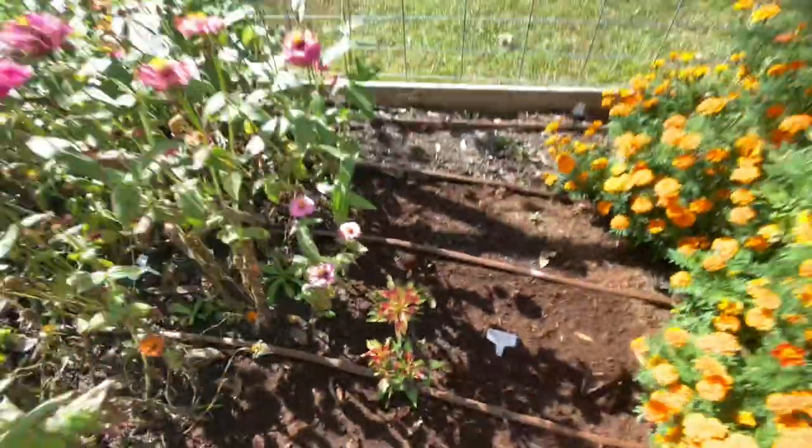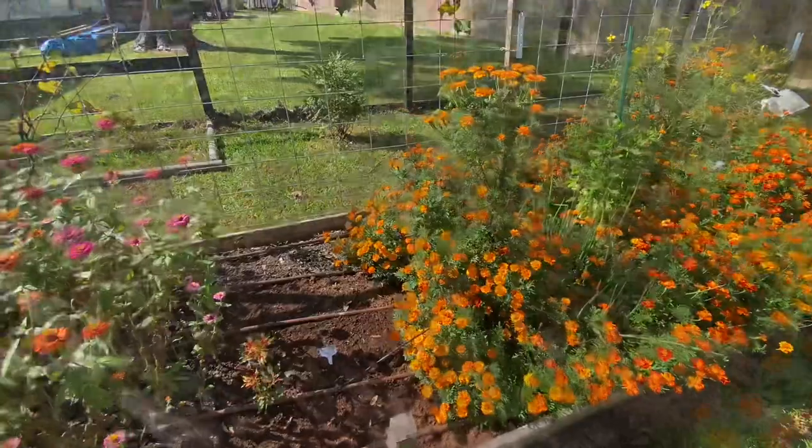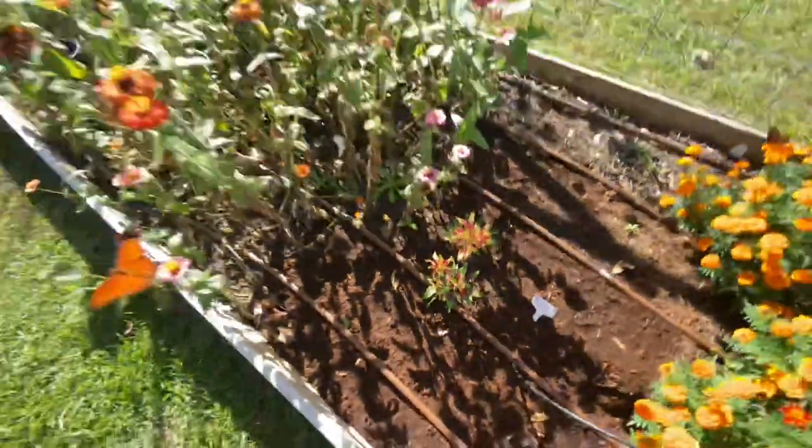Yeah, I got one spinach. Oh, I'm being dive bombed by bees. These bees love the marigolds. Amaranth, Joseph's coat, still looking lovely. That sure is a pretty plant. I'll plant more of that next year.